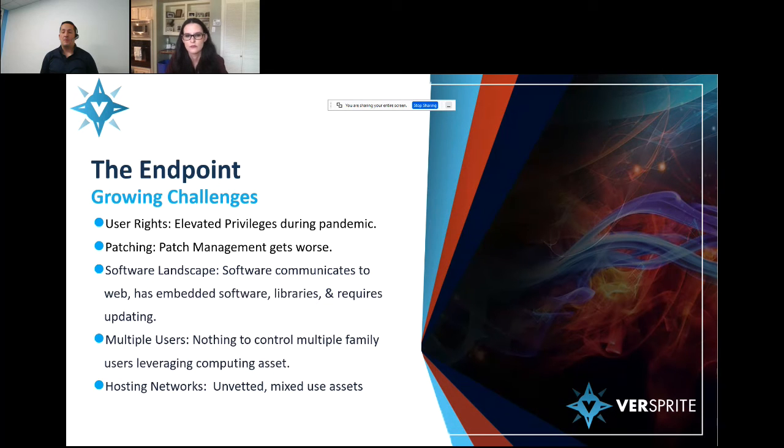The software landscape also becomes more complicated as we have a greater dependency. We just saw in the earlier slides, more cloud, which means more web-related technologies. A lot of these cloud solutions now have you log in and it says, do you want to enable desktop notifications? And so a lot of these things might require some types of embedded software, might require some capabilities by your browser, and the hackers and cyber criminals know this. So the browser, which is on the endpoint, becomes yet another challenge.